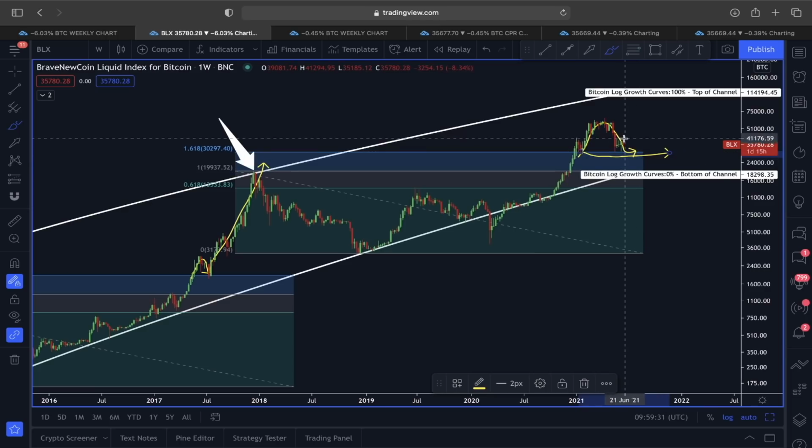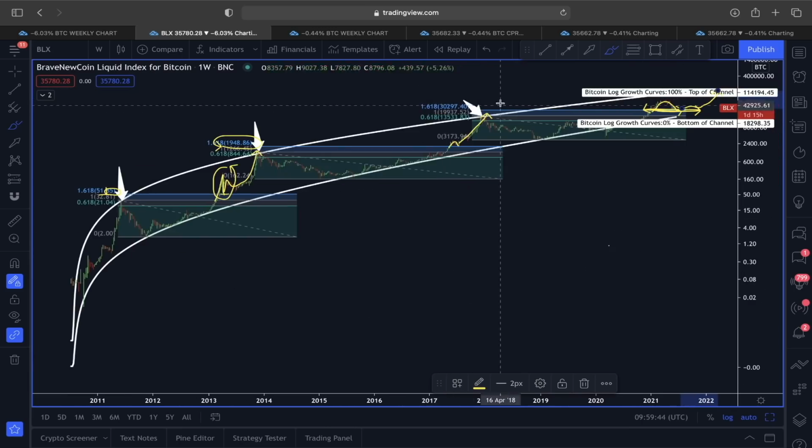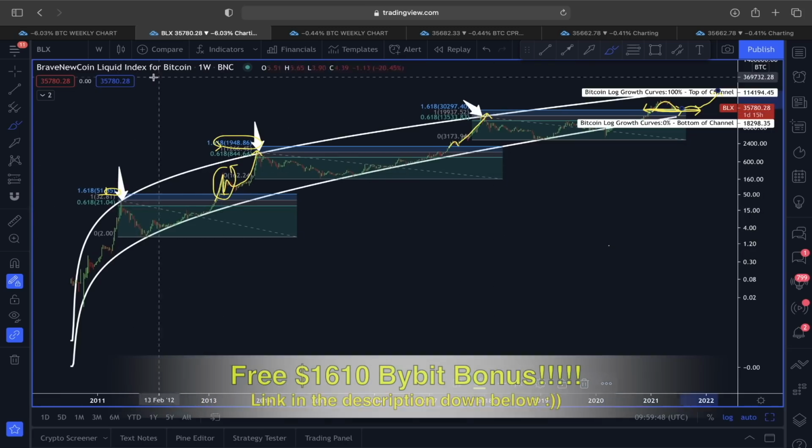So even if we are going to see a pullback, right, we are hoping the market will stay above this $30,000, because if that is going to happen, and if we are going to see some more price movement here in the upper direction playing out, then this scenario from 2017, 2013, 2011 is going to repeat one more time.